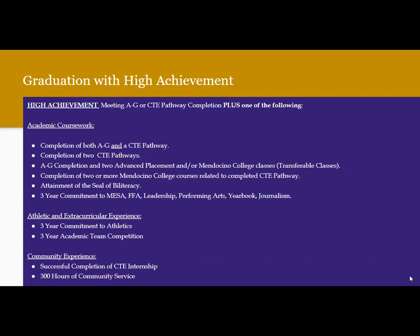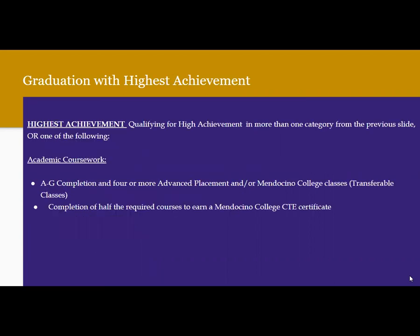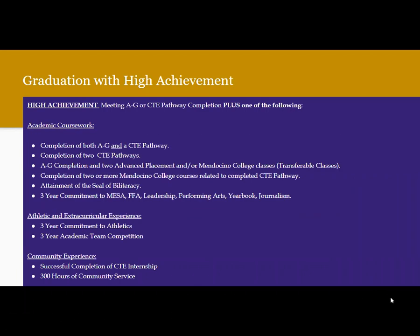Now, apart from high achievement, there is also highest achievement. In order to qualify for highest achievement, the student must qualify for the previous tier of high achievement in more than one category from the previous slide. So if we review, let's take, for example, a student who has completed A through G, earned their seal of biliteracy, and completed a 3-year commitment to MESA. They would be eligible for highest achievement.